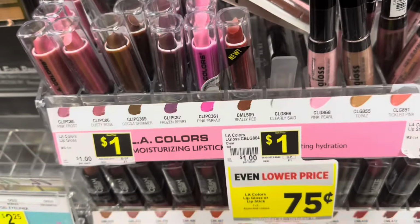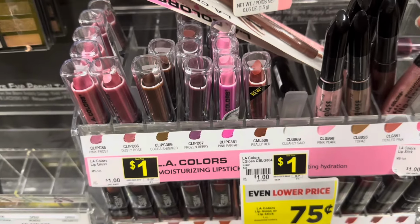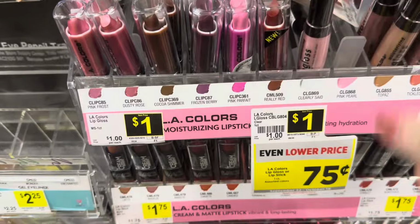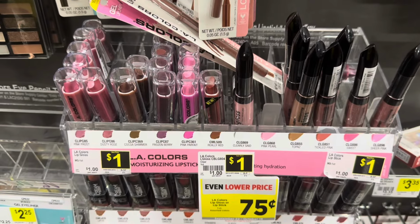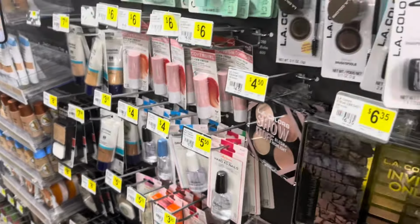And then I needed to grab some lip gloss. I really want to find a color that looks good on me, but I don't like lipstick from Dollar General. It just doesn't do well with me. But this lip gloss looked interesting. I grabbed this little sheer lip gloss color to try. And it was only 75 cents. So if I don't like it, then I can always just give it to my niece because that girl is a makeup fanatic and she just loves lip gloss.